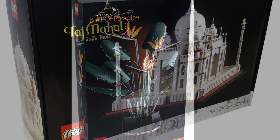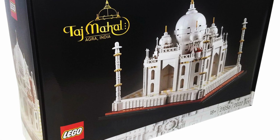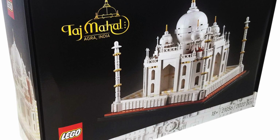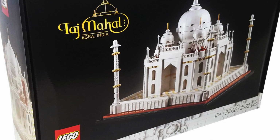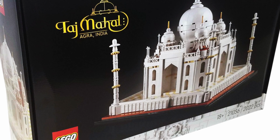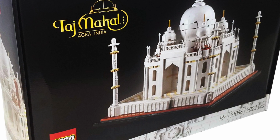But then we can move on to the next set on this list, which is set number 21056 Taj Mahal, featuring a whopping 2,022 pieces and only retailing for $120. So for $20 more, we're getting almost double the piece count of the other set, which is pretty interesting, and I'd say this is one of the best priced sets in a while, because you basically got over 2,000 pieces for only $120.